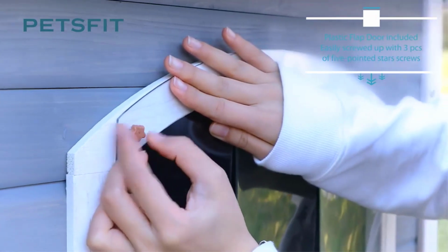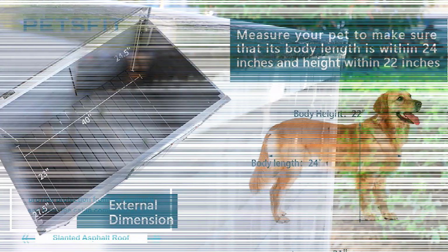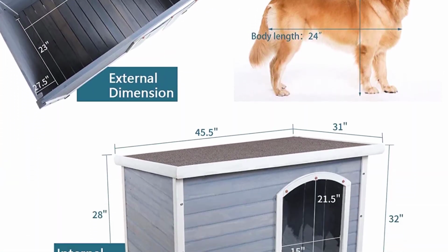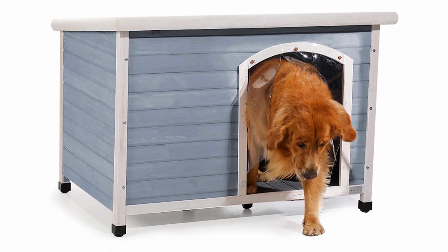This best doghouse for winter is very durable, made of kiln-dried cedar planks, perhaps the best wood for making wooden doghouses, as it doesn't get damaged easily, plus is resistant to insects and pests. For this reason, you would expect a higher price tag, but it's worth it.